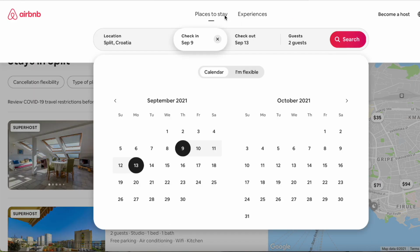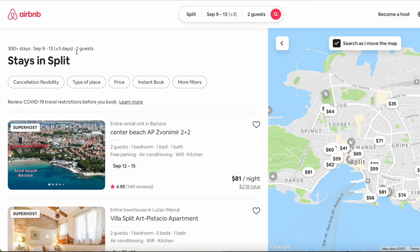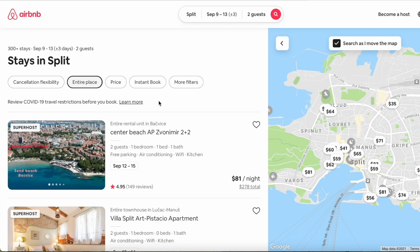So if possible, try to be flexible with maybe 1 or 2 days before and after. If you really can be flexible, click +7 days, but let's do 3 plus or minus days. Next, select entire place. If you were going to a really expensive country like Switzerland, or somewhere in the UK, I would recommend you rent a private room in an apartment because it'll be way cheaper. But since Croatia is overall an affordable country, I recommend you just do an entire apartment.